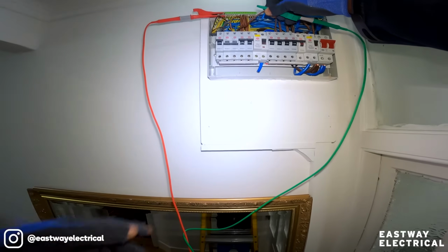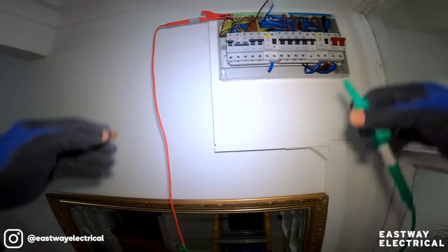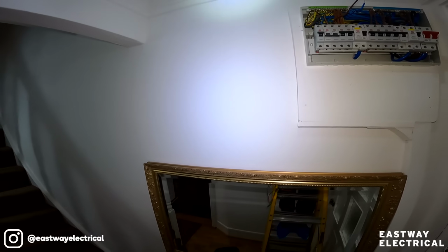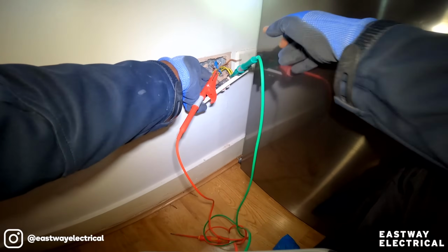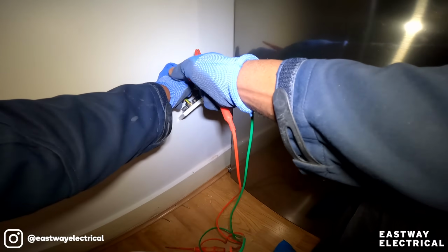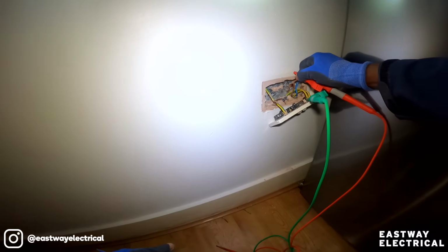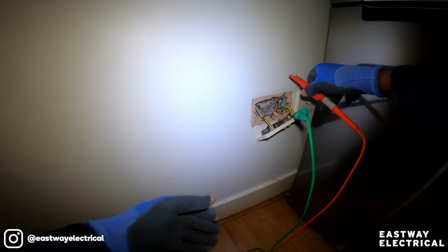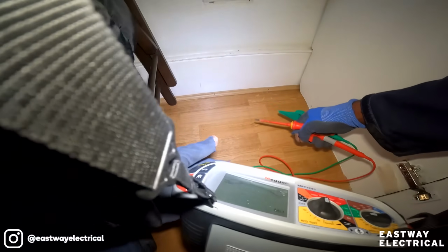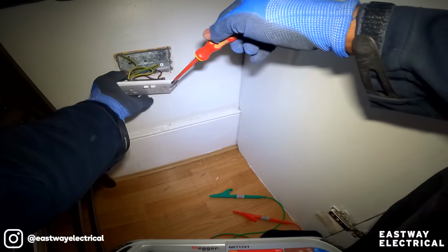Switch this off a minute. Okay. Still showing me a dead short. Faulty side there. Right, okay.